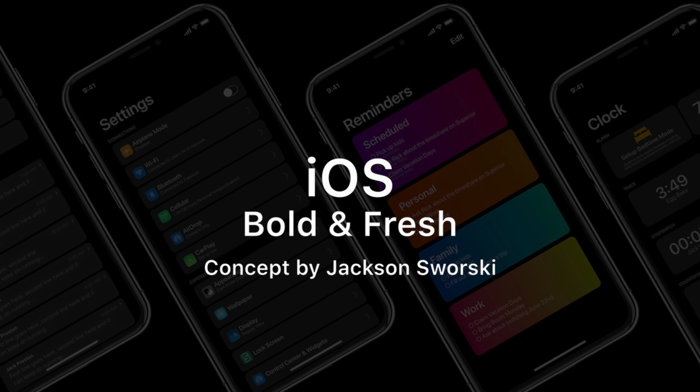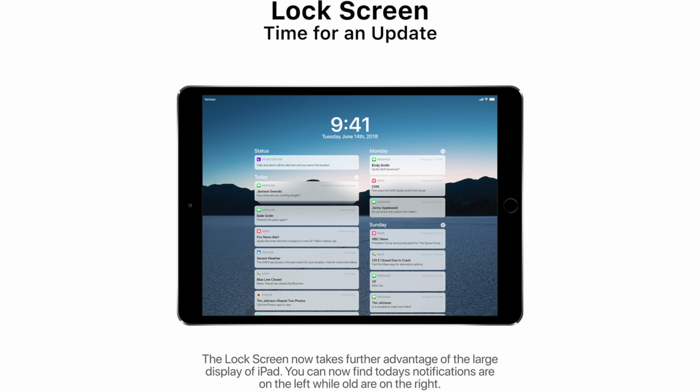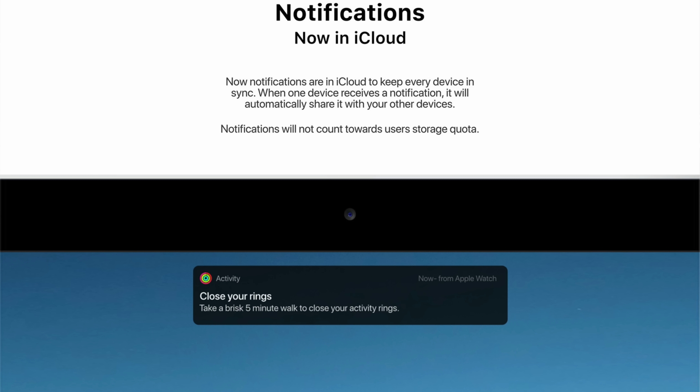Anyways, here's another concept, this one by Jackson Swirsky. This really goes into depth on some of the features I've been wanting, and I didn't even know about it for a long time on iOS. So the first one is a lock screen upgrade. Honestly, I think it's fine now, but the notification thing is a very good idea. Having them sync across all devices at one time would be nice.